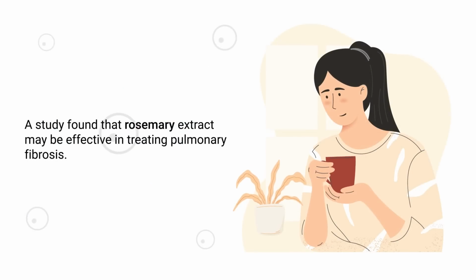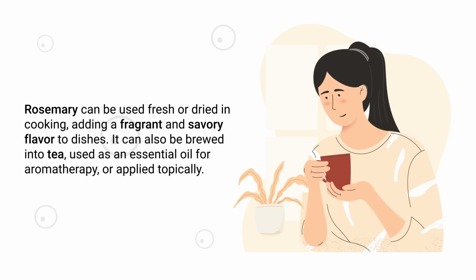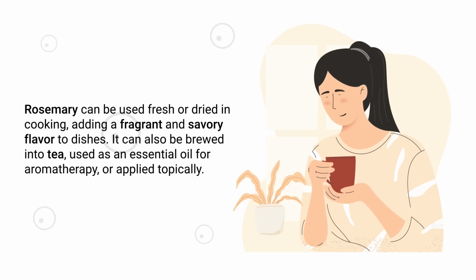A study found that rosemary extract may be effective in treating pulmonary fibrosis. Rosemary can be used fresh or dried in cooking, adding a fragrant and savory flavor to dishes. It can also be brewed into tea, used as an essential oil for aromatherapy, or applied topically.